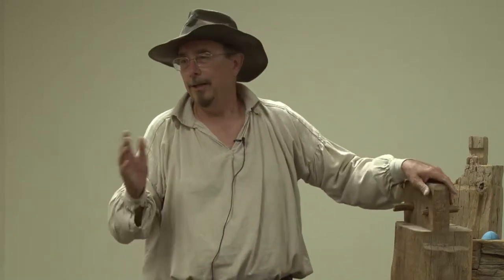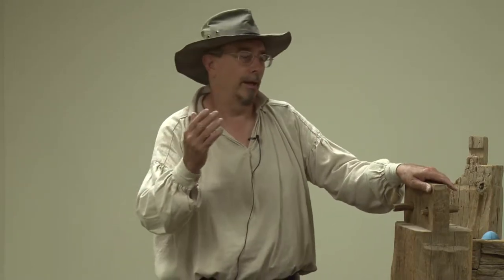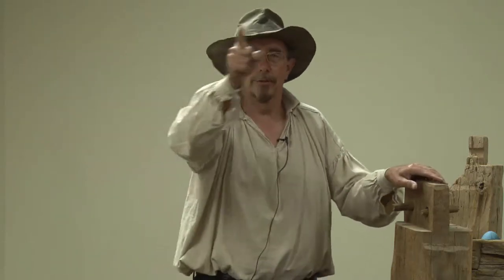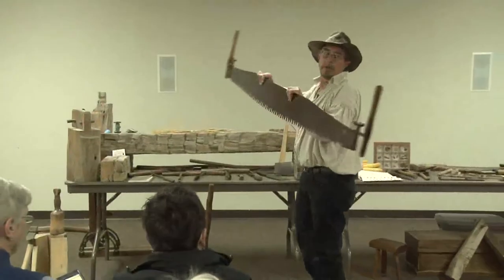Ahead of time, he'd tell the farmer you always want to work your wood green if you can. It's a lot easier to work, and you'll see why in a minute. He would instruct the farmer to go out in the woodlot, and he'd say, okay, I need that tree, that tree, that tree, and that one over there. And they would go out and cut the trees down. Does everybody know what this is?